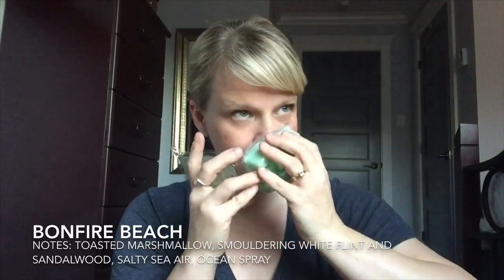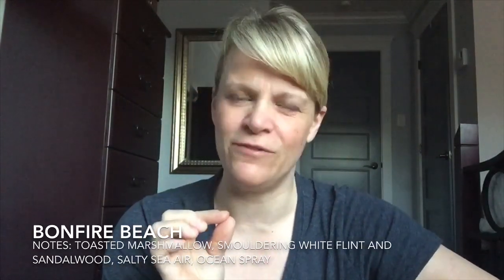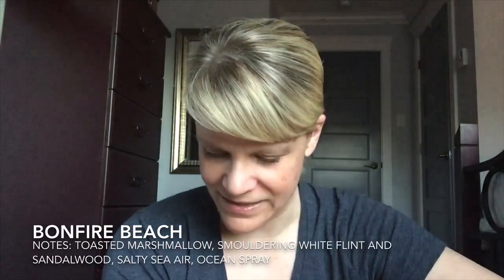What I get is a soft marshmallowy with a tiny bit of smoke to it and a little bit of the woodsy notes and a tiny bit of perfume characteristic, like ever so slight. When I say perfume, that sandalwood kind of steps in there, and that's what I'm picking up. I do not smell salty sea air, and I do not smell much ocean spray. And in a way that's good because I'm not huge into salty sea air scents. So on cold, I would say fragrance appeal is maybe like 6 out of 10.